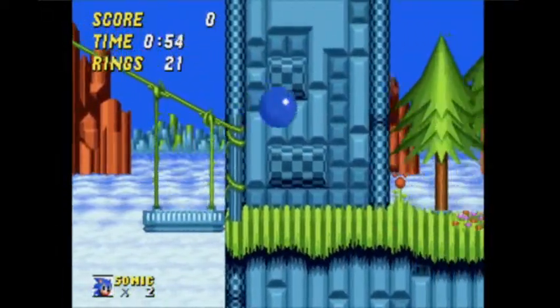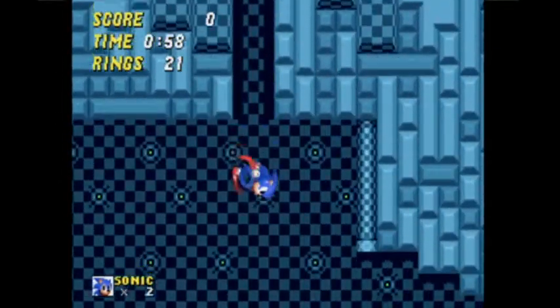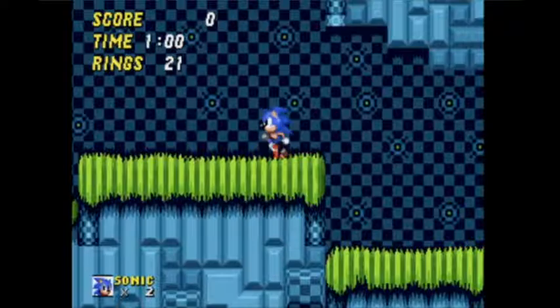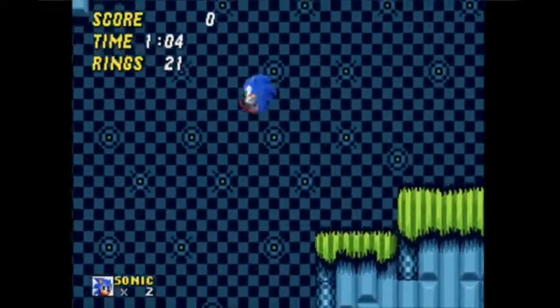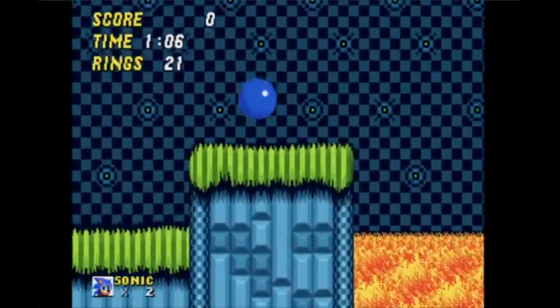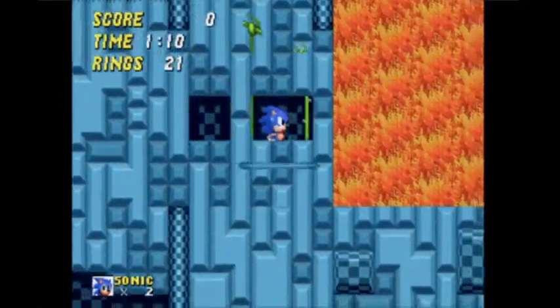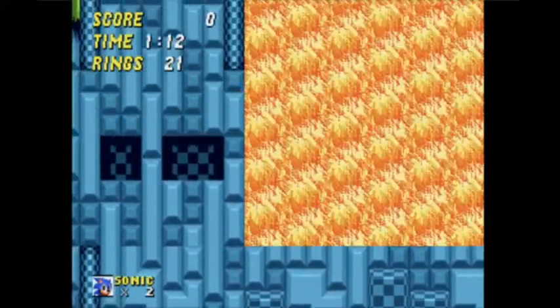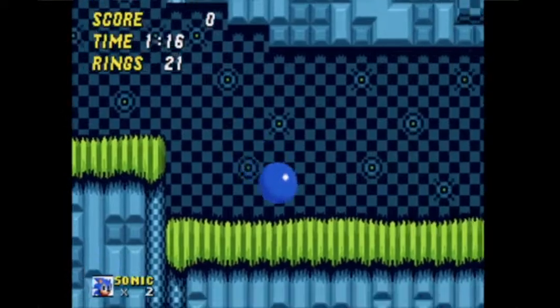The stage is mostly playable, and Act 2 actually has some stuff going on. So here we are in the cave area, and once you enter the cave, the only objects are the ones needed to complete the stage. Stuff like this, which goes the wrong way. And now we're stuck. And now we're not stuck.